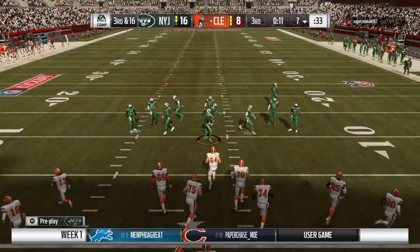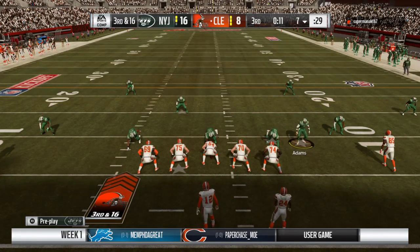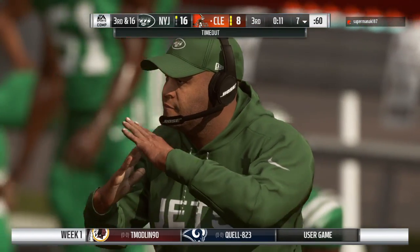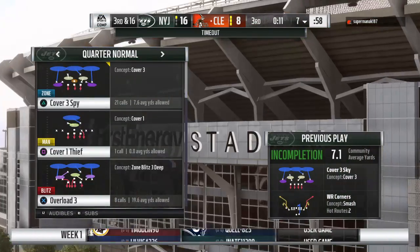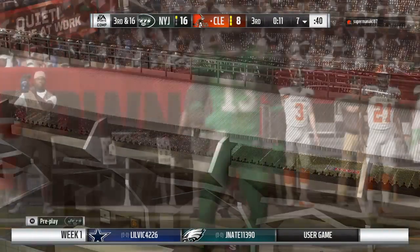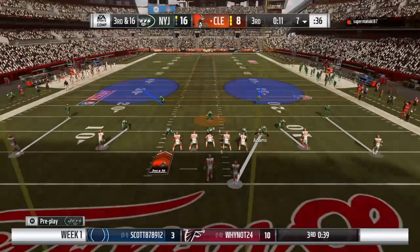The Browns on 3rd down, lacking much success, just 2 for 7 to this point. This is 3rd and 16. Now the Jets are going to burn another timeout. And that's going to leave them with just 1 timeout remaining still in the 3rd quarter. We'll see if that comes back to haunt them.